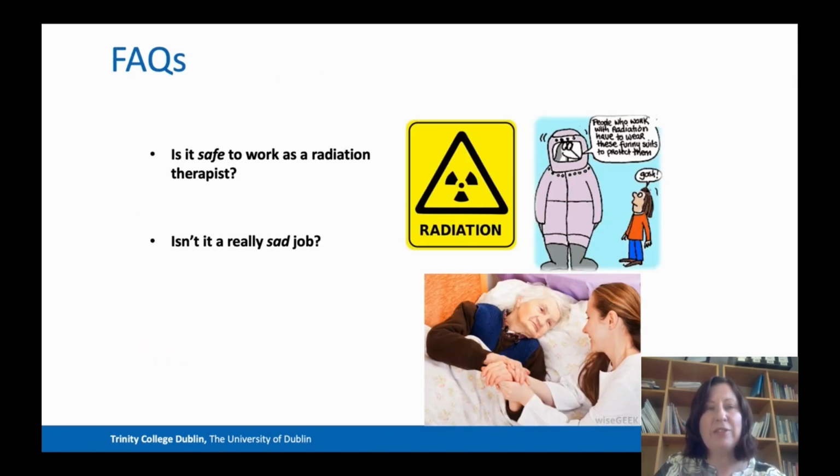So some of the questions we're most commonly asked about radiation therapy: is it safe to work as a radiation therapist? Because of course you are working with radiation. So the answer to that is yes, it's very safe to work as a radiation therapist, because the machines that I showed you earlier, the linear accelerators, create their radiation using electricity. So as soon as they are switched off and the treatment has been delivered to the patient, the radiation is basically gone. So you're probably more likely to get a higher dose of radiation working as a flight attendant or a pilot than you are as a radiation therapist.